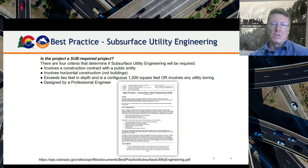So those 4 criteria, all 4 have to be met in order for, by state statute, a SUE project to ensue. They're called SUE required projects in our state. And we have a best practices that has been issued by the Underground Damage Prevention Safety Commission. It's a 15-member commission that issued best practices on how agencies should approach SUE and understand SUE, so that when they have a project per state statute, then they can go forth and deliver it that way.